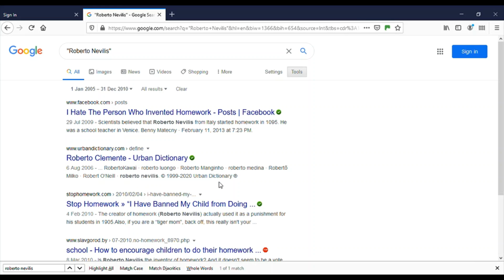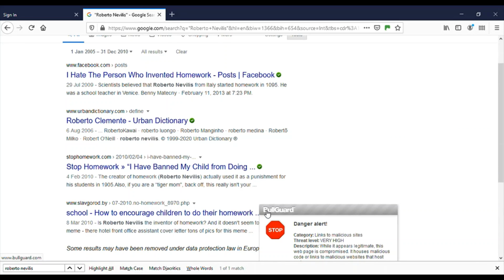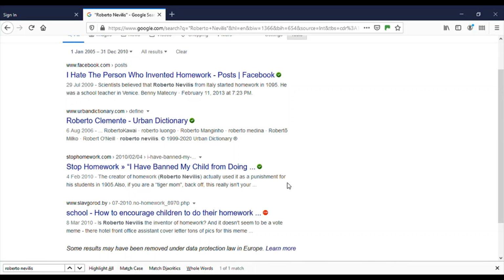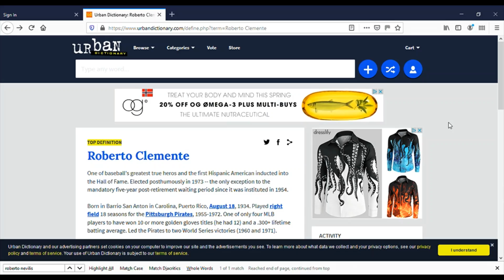Okay, we have more results, not that many. And the last one in the list, my antivirus software is actually warning me about that link, not to click on that link, so I won't be doing that. So really we've got 3 results here. Urban Dictionary. This is an entry for a different Roberto, and I should point out that Urban Dictionary is a website that anybody can contribute to, so it's not a reliable source of information.